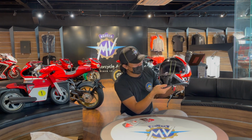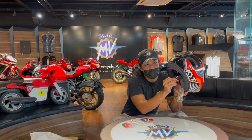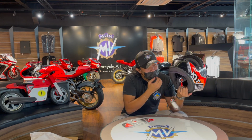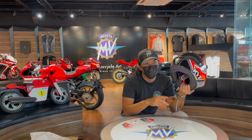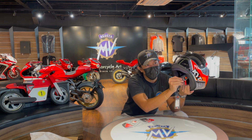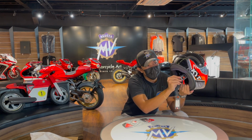Let's talk about the retention system. The retention system here is a double D-ring. The nice thing about KYT is that all of their helmets, from this basic one, the TT Course, all the way to the NX Race, you will find that they use the same double D-ring, same material in the double D-ring. And that's something that you don't really see a lot.